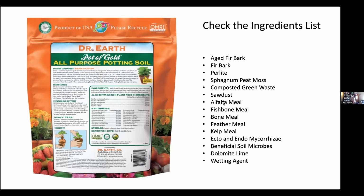But they've also added a bunch of stuff to combat that, like alfalfa meal, high in nitrogen. Fish bone and bone meals have lots of potassium. Feather meal and kelp meal also have lots of other minor ingredients that are helpful. Feather meal can have a little nitrogen in it too. And then they put microbes in it, and they put some dolomite lime. So they're bringing some calcium to the mix. So it's thoughtful in the sense that they're actually creating a recipe, thinking about what plants might need.